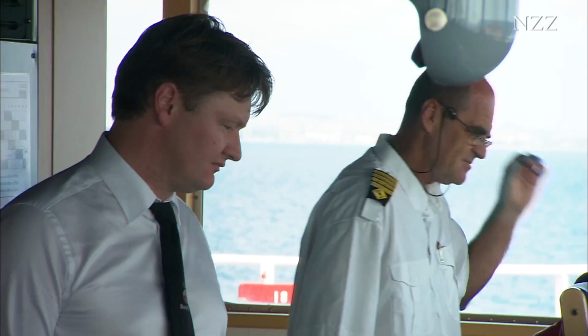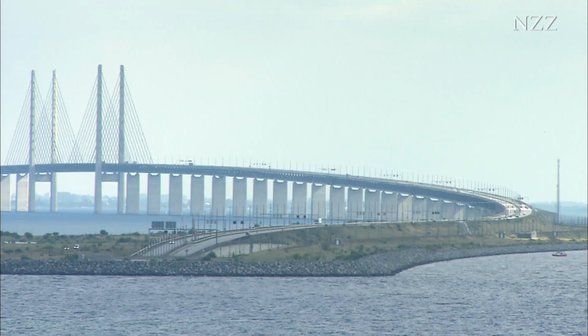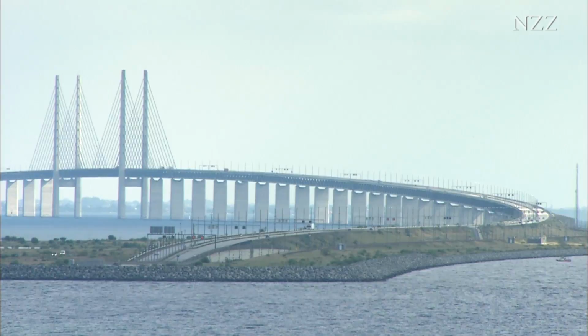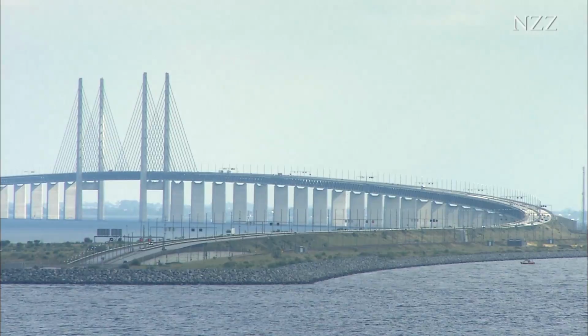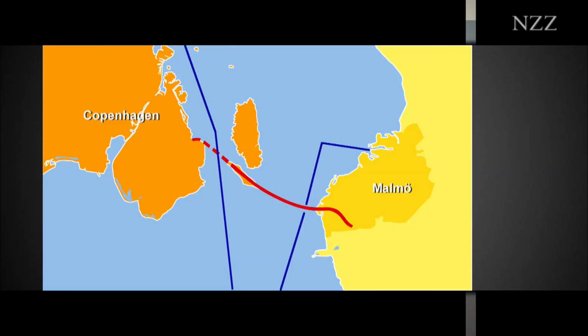The Drogden Channel through the Öresund is not only shallow, but narrow too. This is especially true for the region before Copenhagen, where the route takes ships over the tunnel, which is part of the new connection to Sweden. But ships calling at the port of Malmö from the south, or leaving it in a southerly direction, have to pass under the bridge.